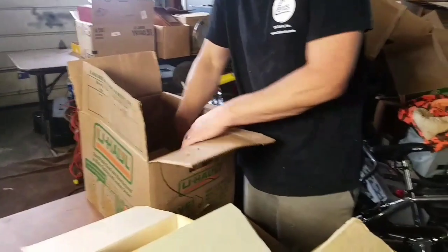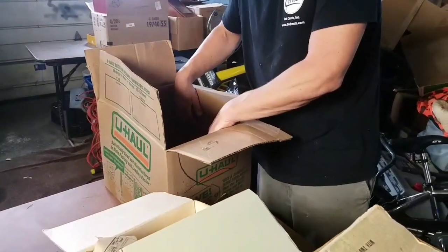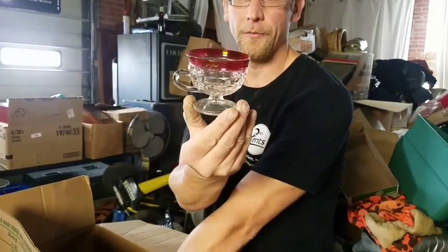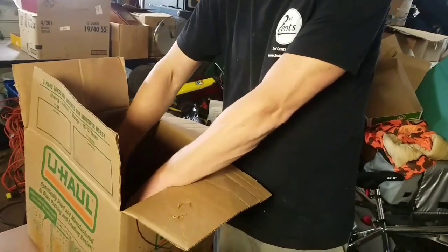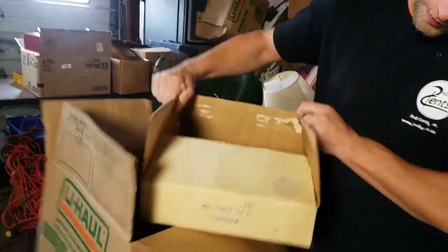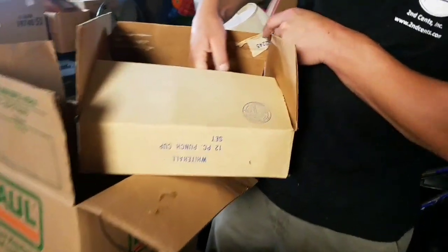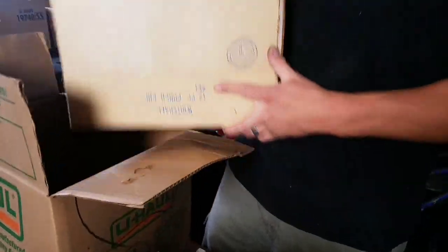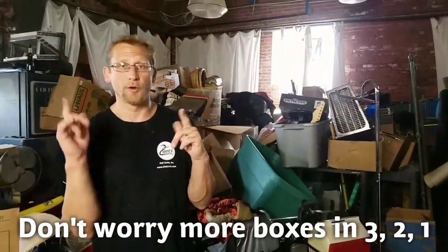Still something else in this box, Josh. What the? Wow. We got the ruby rim glasses right here, and it looks like we got a whole set, Josh, for punch. Whitefall punch cups. 12 of them. And that's what's in here. So you got 12 of those. All kind of vintage stuff. Who knows what else we're going to find. Keep watching. We got more boxes to go through. We'll go through a few in a minute.